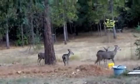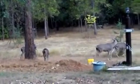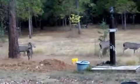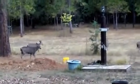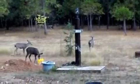You see that? How that aggressive doe chased the 2 young bucks off? Yeah. But that's nothing compared to sometimes. She runs them into fences and into walls. And they play rough. Yeah.